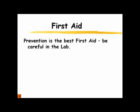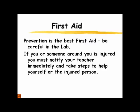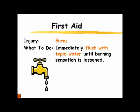Now, first aid. Prevention is the best first aid. In other words, don't have an accident. Be careful in the lab. Go slow. If someone around you is injured, please notify the teacher and then take steps to help yourself or the injured person. Here are some guidelines. For burns, flush with lukewarm, tepid water until the burning sensation is lessened.